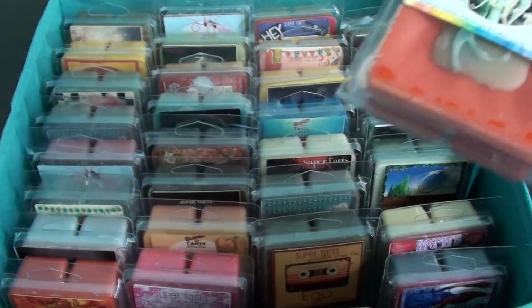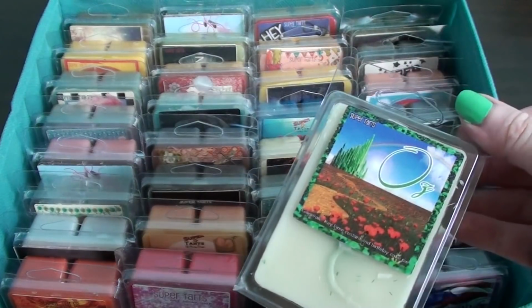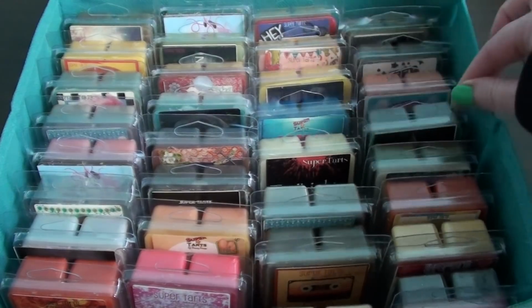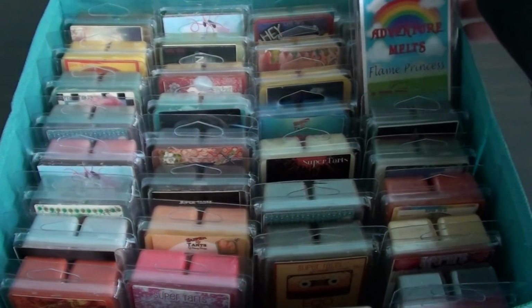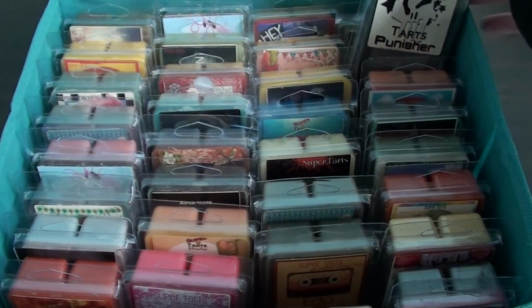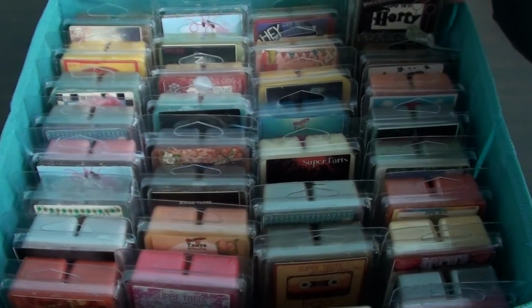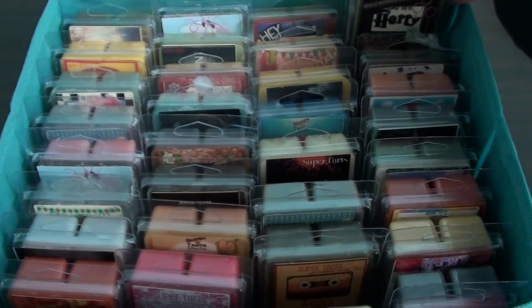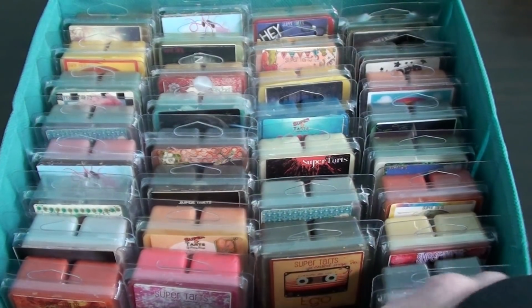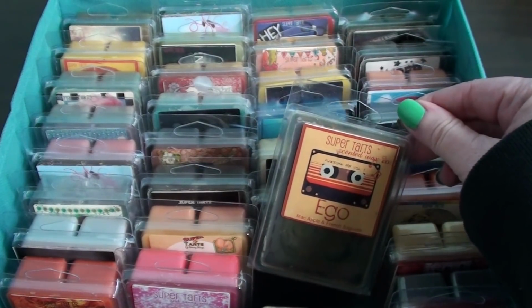Hollywood, Flying Monkey, Oz, which is a repurchase, Arrow, here I should just do that, Adventure Melts, Flame Princess, that's a repurchase, Punisher, which I warmed in my last warm review, Harry, which I have a love-hate with this. I love the French baguette scent, and I kind of sort of like Magically Delicious, but I don't love it. I have Borg, somewhere I have a second one, I think. Ego, I really like that one.